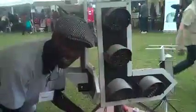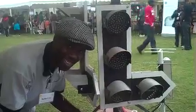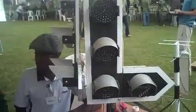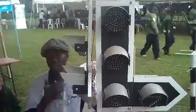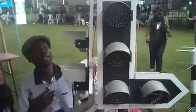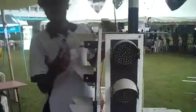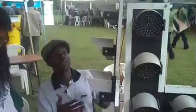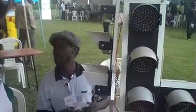But see, the idea of this thing is, okay, looking at it here, it's solar powered. Let's start at the top. Solar powered, because I've seen a lot of the street lights in my town, Kampala, not working primarily because of power. So I've been making public lighting systems using LEDs and solar power. But I decided to make some traffic lights because I thought somebody might get interested.